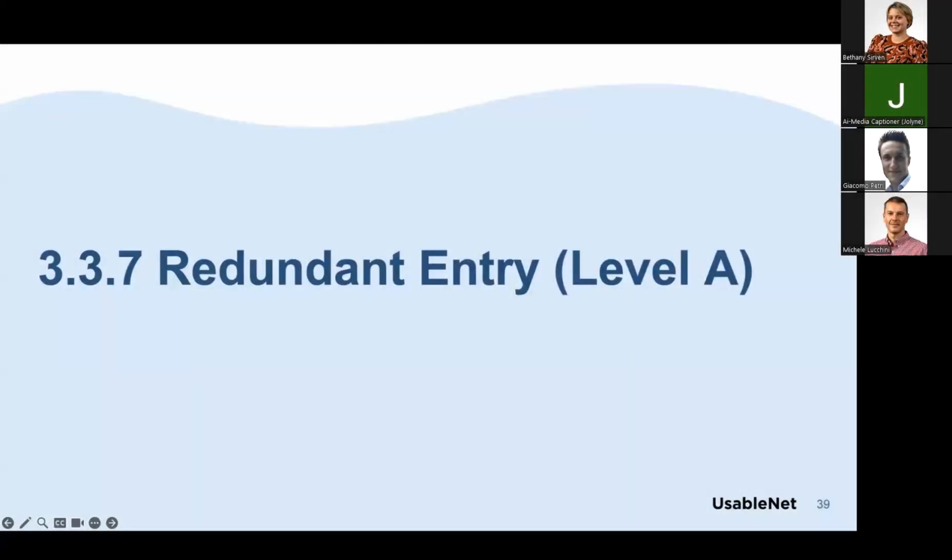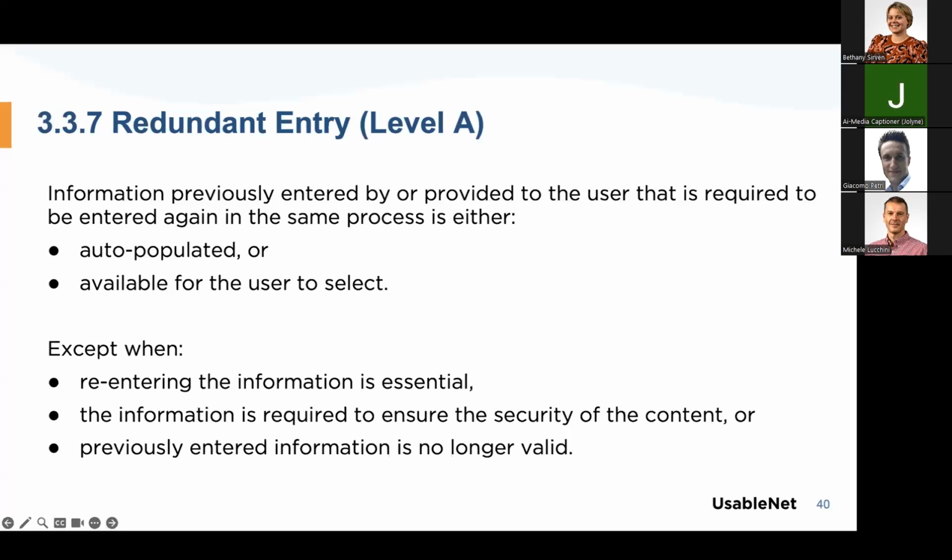The penultimate success criterion for today is the 3.3.7 redundant entry, classified as a single A level requirement. The normative portion of the criterion says, information previously entered by or provided to the user that is required to be entered again in the same process is either auto-populated or available for the user to select, except when re-entering the information is essential, the information is required to ensure the security of the content, or previously entered information is no longer valid.